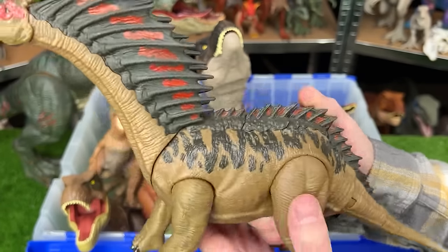All right, here is the first and only Megaraptor that I have in my entire collection. This is from the Jurassic World Dominion series. It's got some huge claws on its hand, and when you press down on its back, it has a chomping action.